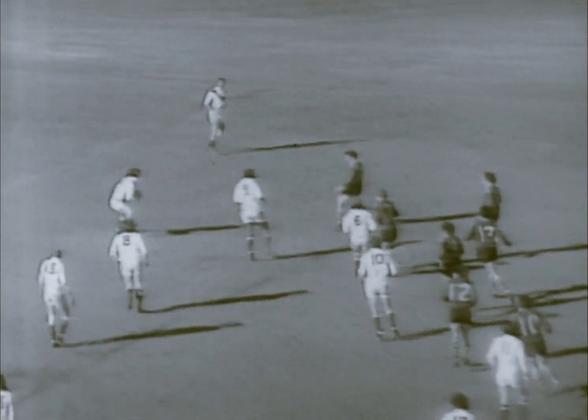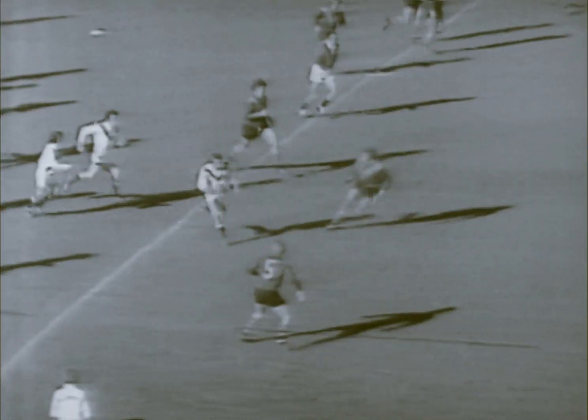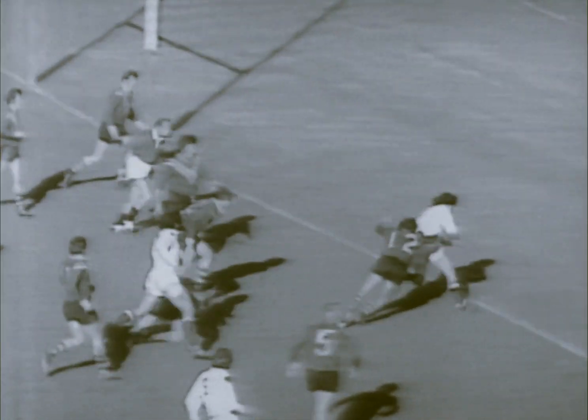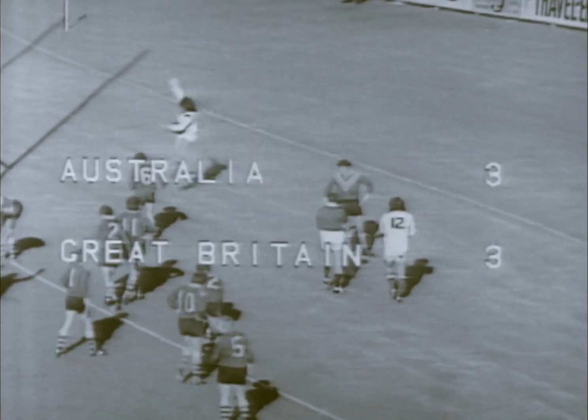Gray, Clausen, Chisnell, long pass out towards the centres. Hesketh coming back in field. Charlton up from fullback. Good switching of play by Great Britain. Charlton away. Charlton to Hesketh. Hesketh accelerating. Williamson across to drag him down. Gray. But still it is. He'll score. First try to Great Britain.